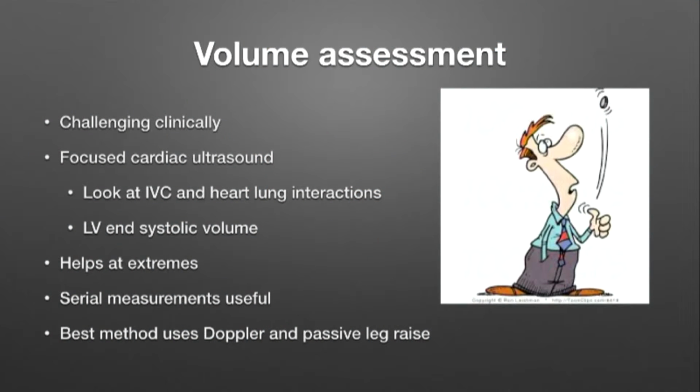When I started learning ultrasound and first started attending the lecture courses, there was a lecture on fluid responsiveness assessment with focused cardiac ultrasound, and it always came across as pretty simple and simple to do, and it gave you all the answers. I think this simply just isn't the case. I find assessing volume status and fluid responsiveness in the critically ill very challenging clinically, and although focused cardiac ultrasound is maybe presented as an answer, I just don't think it provides that.